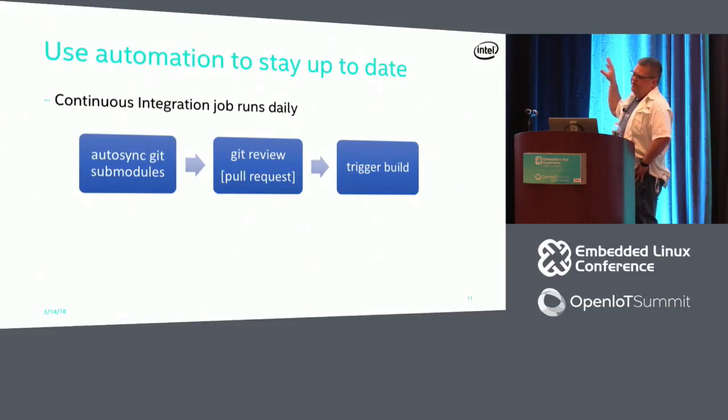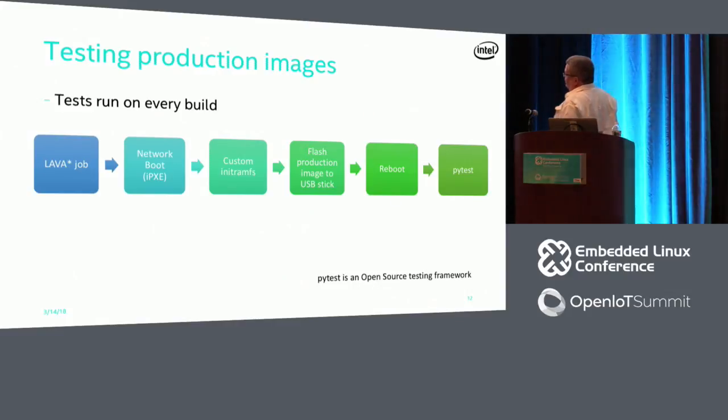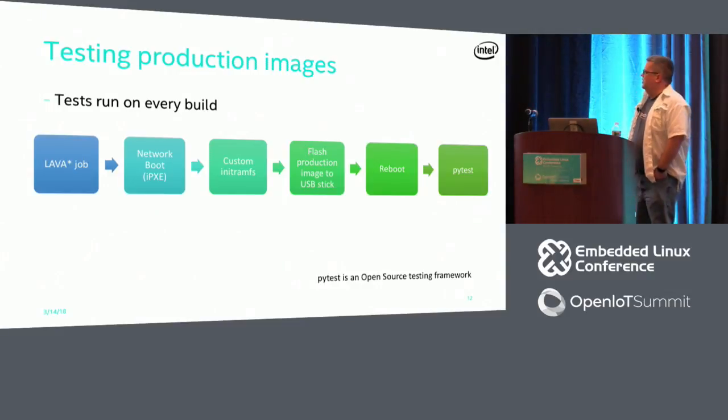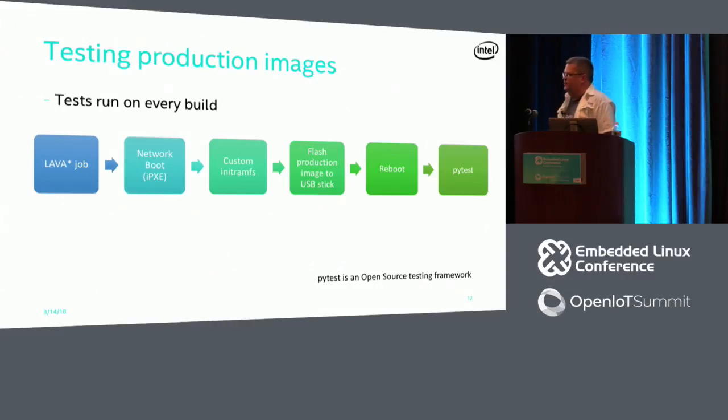That actually triggers a build. And when I say trigger, I mean literally it triggers it with a Git hook or something like that, right? So it's automatic. Every single time a commit is pushed in, it's going to trigger the build. So what happens with that? On every single build, and in this case it's Gerrit, so it's every single commit, a Lava job is launched. We actually boot our devices.